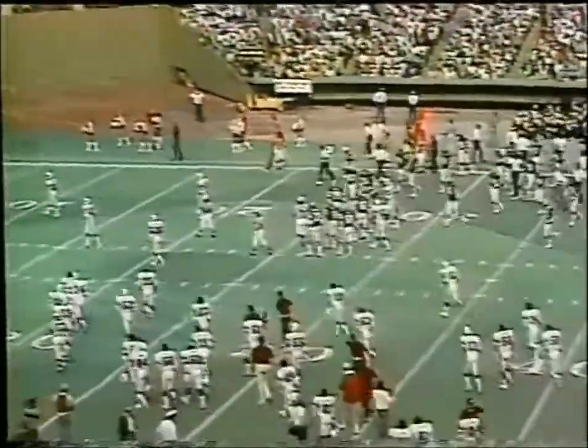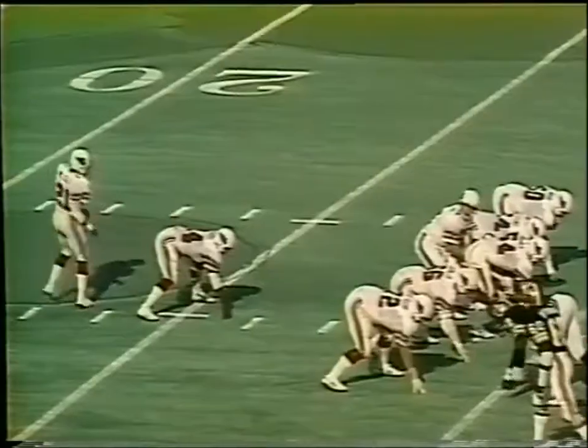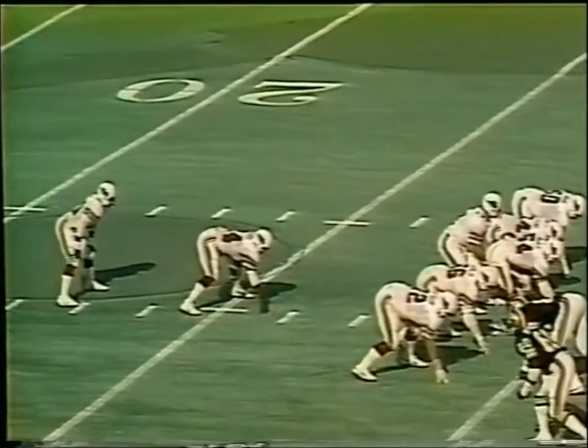The score, St. Louis 21, New Orleans 21. Back behind Jim Hart, 21-21. Jerry Bender and Tom Matte from Busch Stadium.